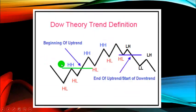So you can see a very clarified category of this trend. Now this is the higher low, and it goes up and forms a new high. It comes down to the higher low. Now it's going back up. Are you seeing this? This is the beginning of an uptrend. Why? The uptrend has showed us at least two higher lows.